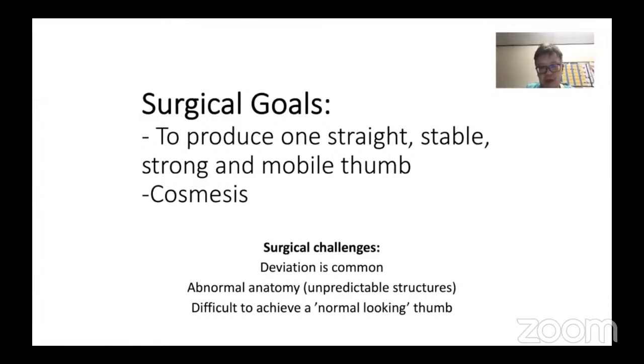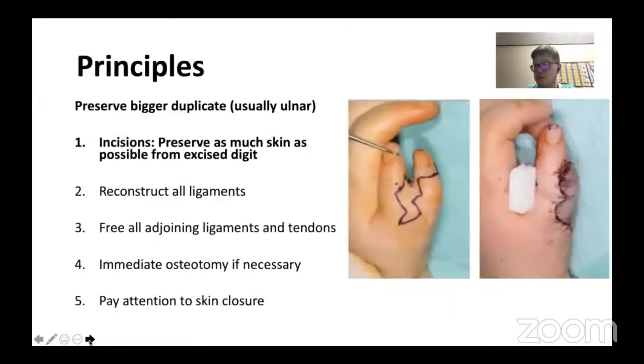So the surgical challenges are because deviation is common, the anatomy is often abnormal, the structures are unpredictable, and I think it's very difficult to achieve a normal looking thumb because it's not going to look the same as the other thumb, whatever you do. So these are my go-to principles when I treat a thumb duplication. There are principles. It's not just chopping out a thumb.